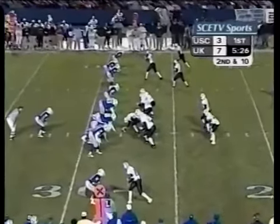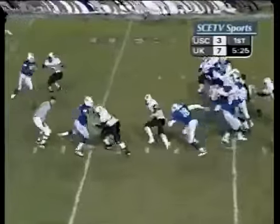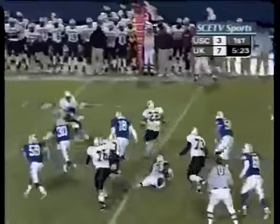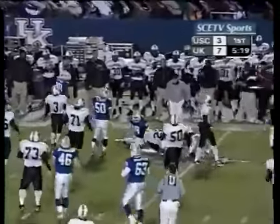So that brings up 2nd and 10. And look at that stacked defense. All those guys at the line of scrimmage, and Derek Watson breaks the line of scrimmage, and he's going to get more. He's past the 40-yard line, picks up the 1st down.